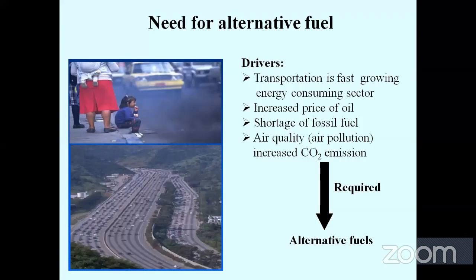Now, why lignocellulosic biofuel or bioethanol? Because there is a need for alternative fuel. Nowadays, transportation is a fast growing energy consuming sector, and it causes increased oil price as well as global warming. So we need to think of alternative fuel.